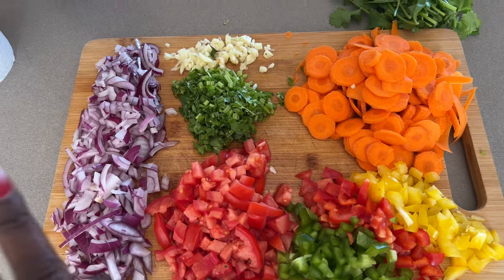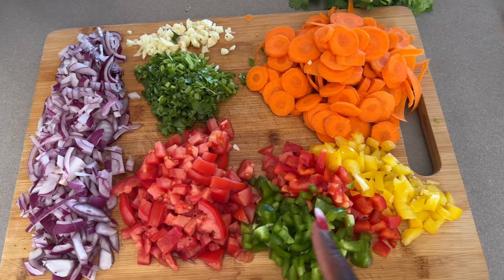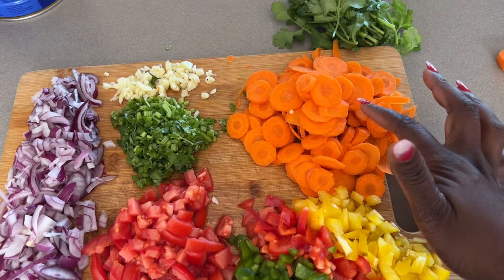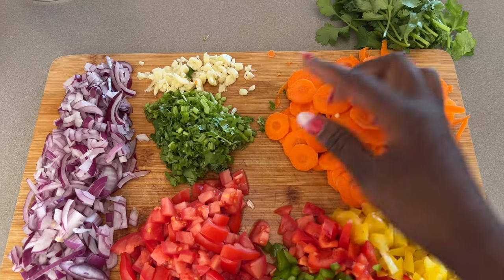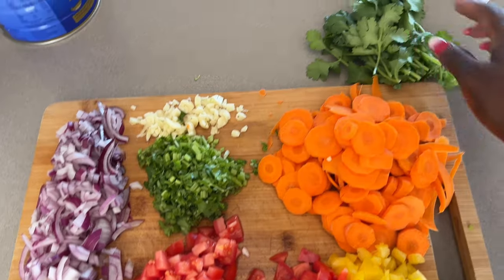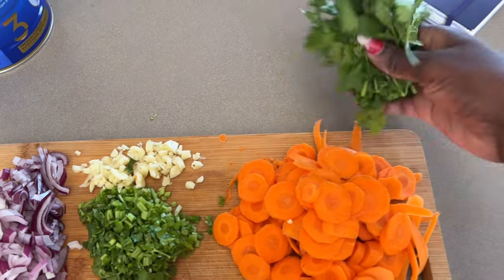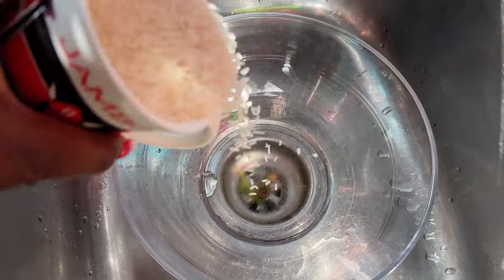So we've chopped up some onions, lots of it, tomatoes, green, red, yellow capsicum, and carrots, a lot of carrots, some cilantro, coriander stems, and garlic. And then the coriander leaf, we'll put that on top once everything is cooked.